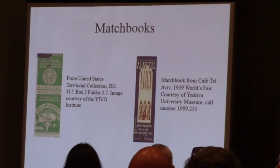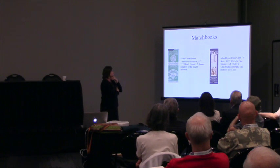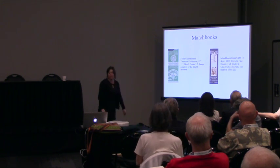So this is a matchbook from their territorial collection, which is actually for a children's camp. So you can send your children to Camp Kinderbelt, somewhere in the Catskills. And then the other one is from the 1939 World's Fair. This one is property of Yeshiva University Museum. It represents the Jewish Palestine Pavilion.